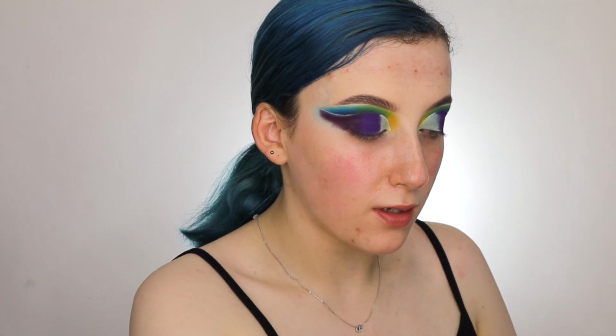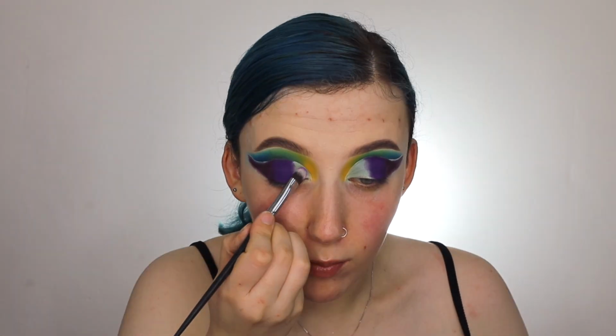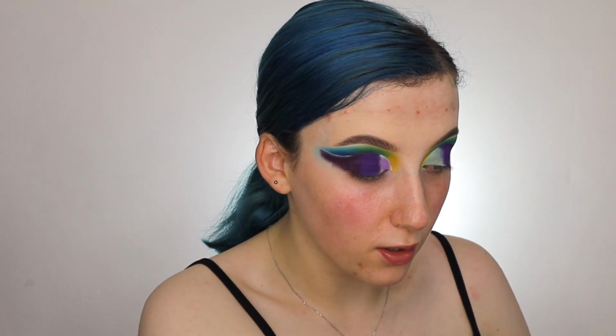And then going in with Miles High, which is the lilac shade, and packing that on my inner lid. I love that shade so much. Okay, so those applied really nicely. I absolutely love those purple shades. And I know in my last video I said I'm bored of purples. Well, I didn't say that, but I kind of was.